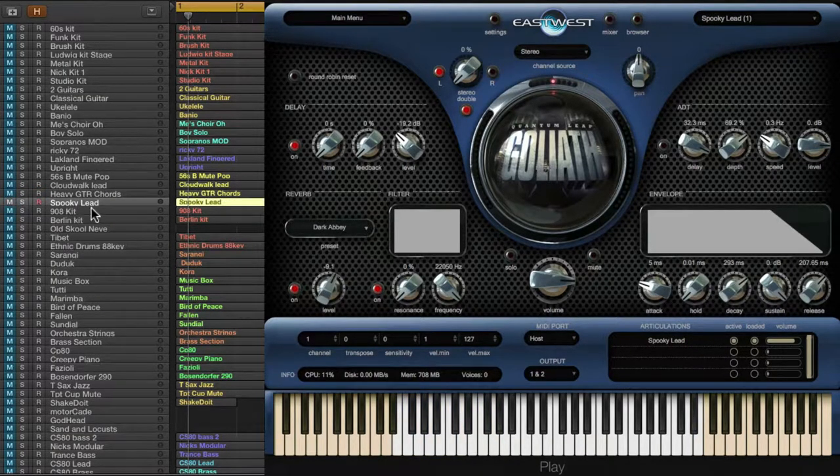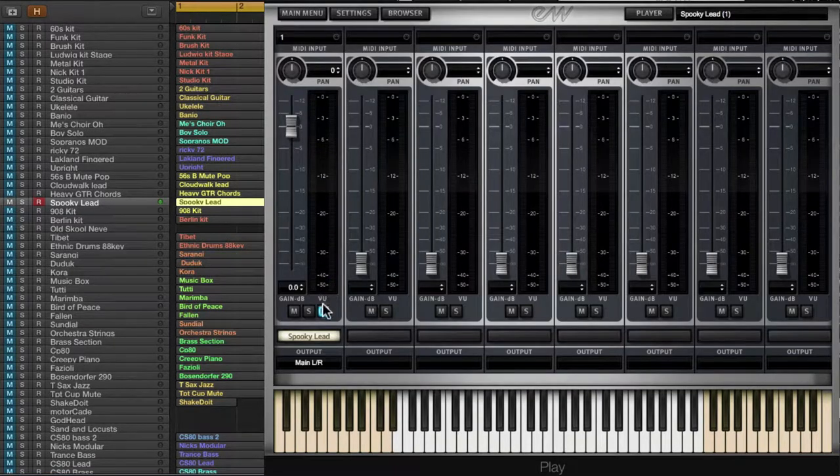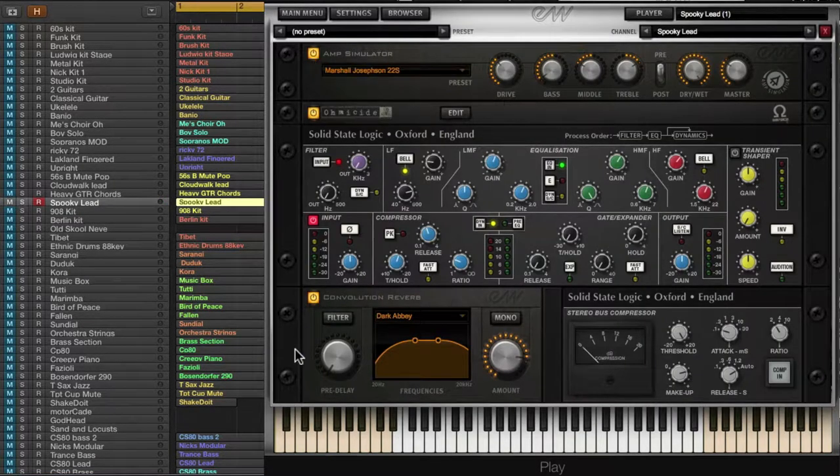Another interesting sound that we have is spooky lead. The interesting thing about spooky lead is that if I go into the mixer, you'll see how much help I've been getting from the effects. Every section is turned on: convolution reverb, SSL, Omicide, and amp simulator. Let's hear it without. So it's kind of a neat sound on its own, but throw it through an amplifier. And that's just to give it some drive before it hits Omicide.